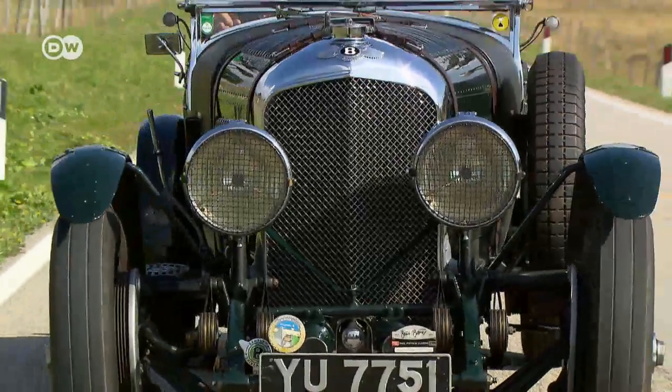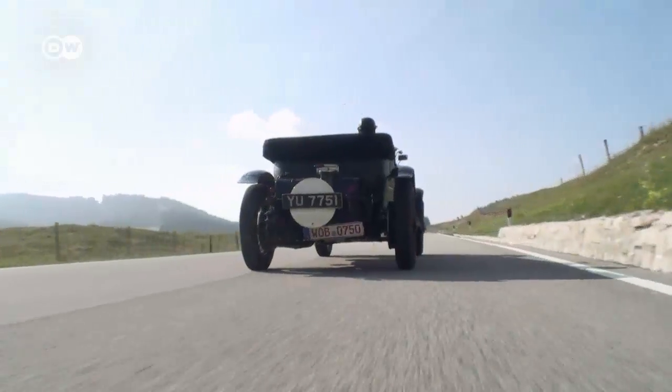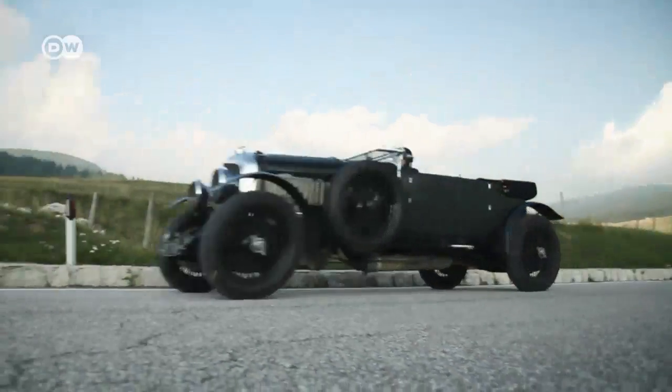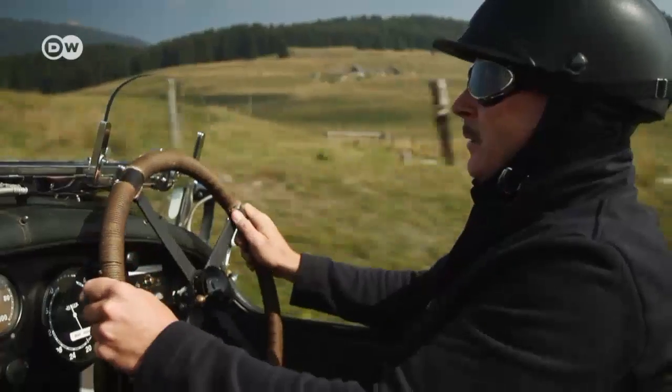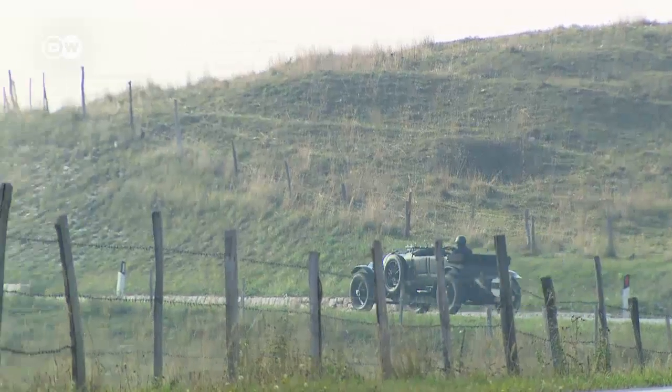Unfortunately, the Bentley 4.5 liter has always been an all too rare sight. Production between 1927 and 31 totaled 50 blower models, and just 668 regular editions of this iconic beast.